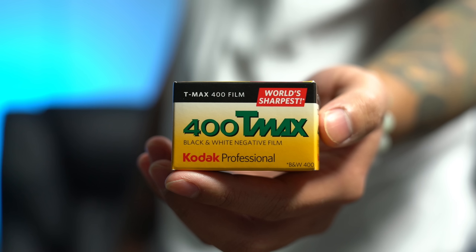Next, let's talk about sharpness. As you can see, Kodak boldly advertises that Kodak TMAX is the world's sharpest film right on the packaging.